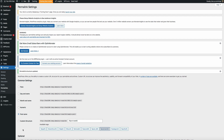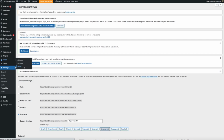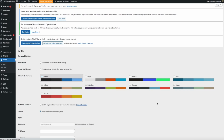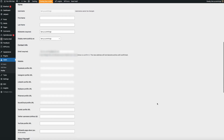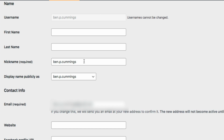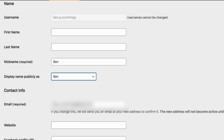So in order to change the display name on your blog, hover your mouse over Users and click on Profile. And this will bring you to your profile settings, where you have the ability to customize certain aspects of your profile, one of them being how your name is publicly displayed on your blog. So to update this, under the name section next to where it says nickname, remove the default name and enter the name that you want to use for your display name.